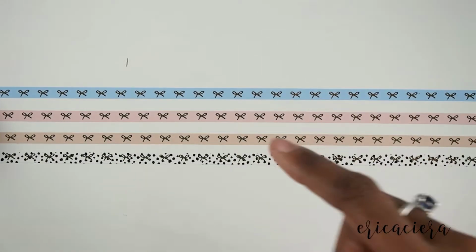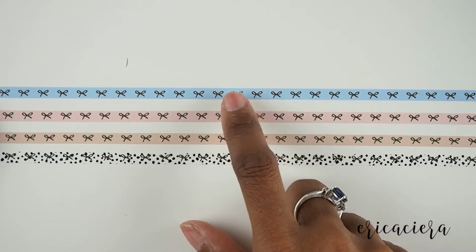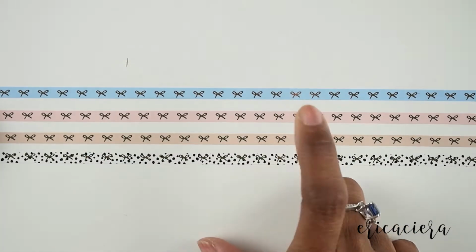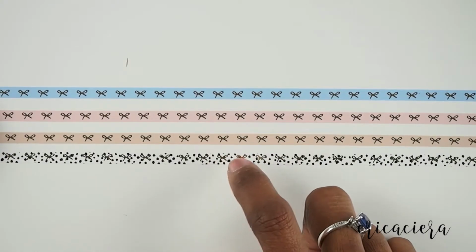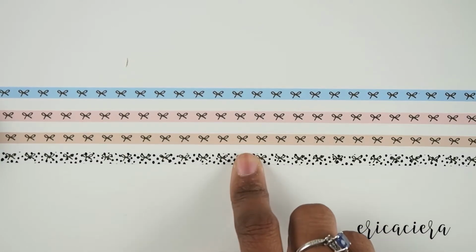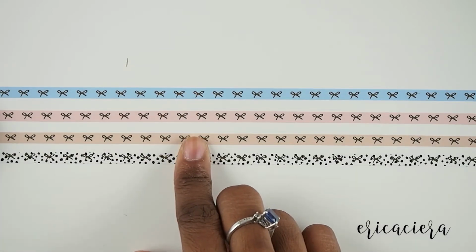So you do get a little set of them depending on the month what you get. So they are the 5 millimeter bow washi, and they have the same bow as the 10 millimeter washi that I just showed you. You do get a blue one in this kit, a pink one, a tan one, and then you do get the polka dot black and white ones, and they are foiled. Each bow is foiled in the champagne gold as the other ones were.